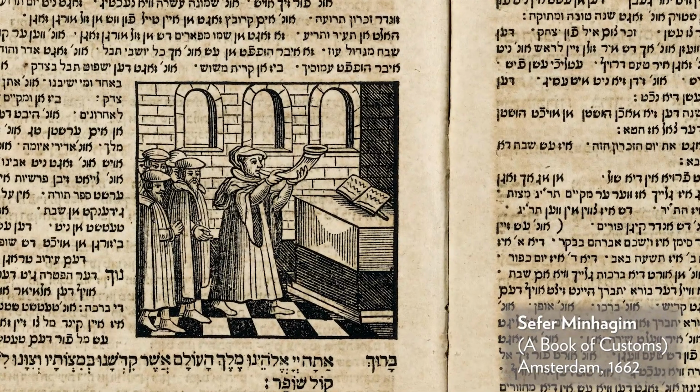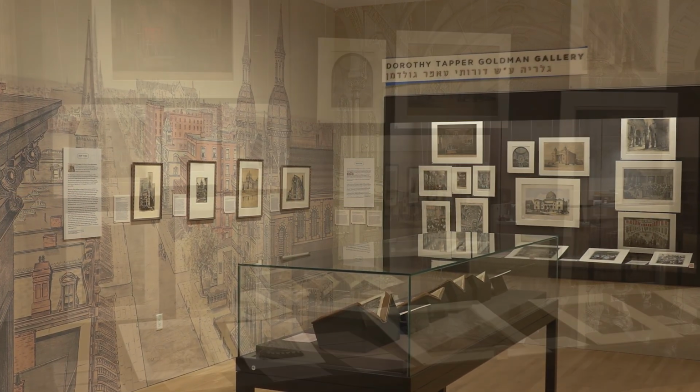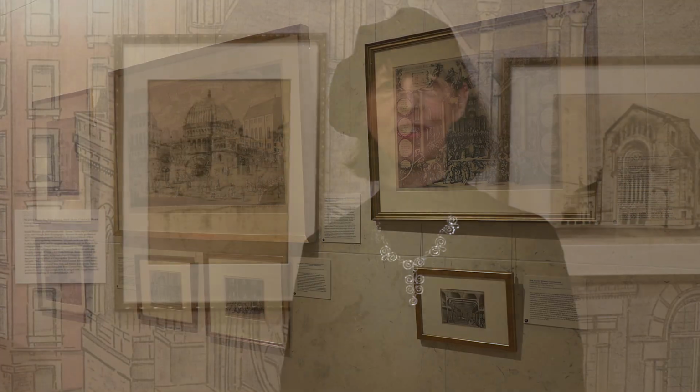We're delighted that you could join us here for a tour and overview of our exhibition, A Sacred Space, Synagogue Architecture and Identity, which will be on view through March 7th, 2024. Come and join us.